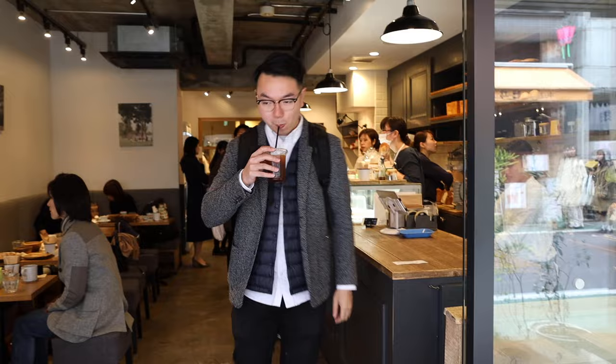Got my coffee, we're at Nakameguro now in a very convenient, very trendy part of town. It's the river that everyone shoots the cherry blossoms, and I think we're gonna have a good day today. Let's go.